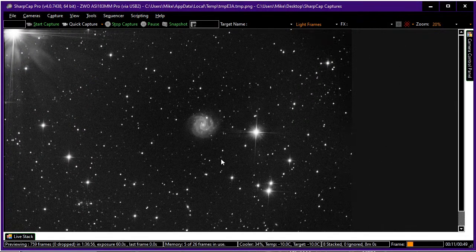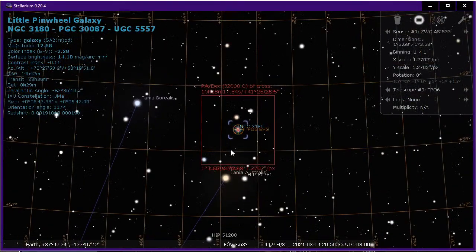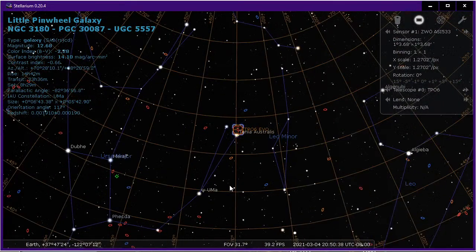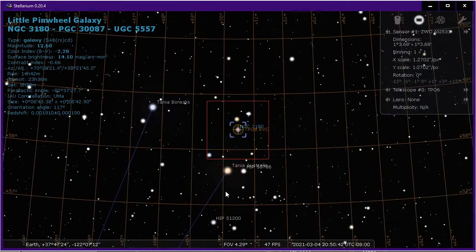It's a pretty one. What is that star? I think that's one of the stars in... Oh, okay. It's one of the stars in Taurus. Oh no, that's still part of Ursa Major. No, it's just the bottom of the foot.